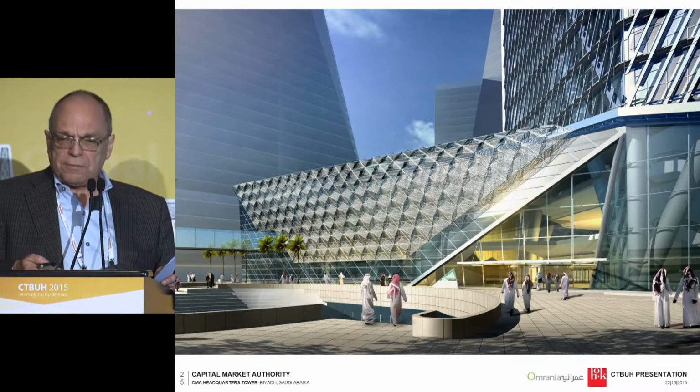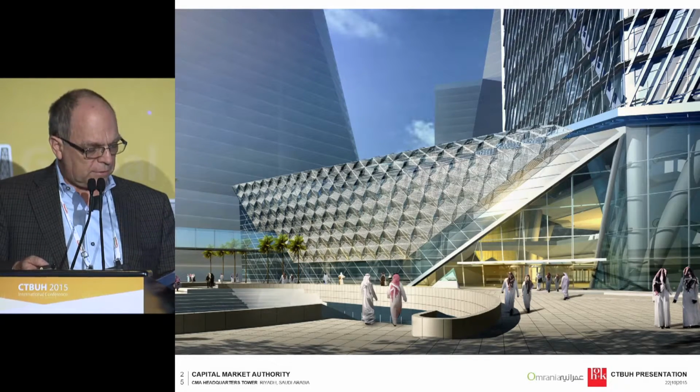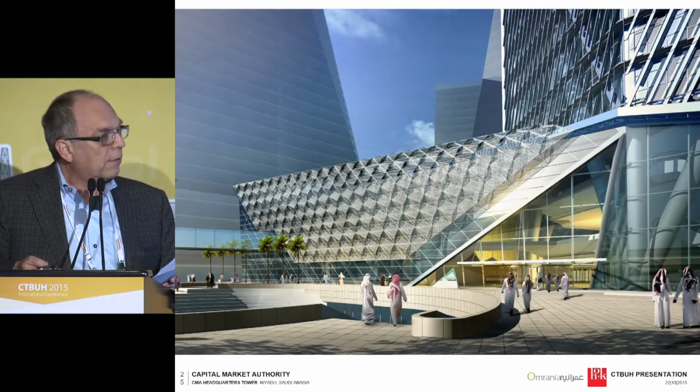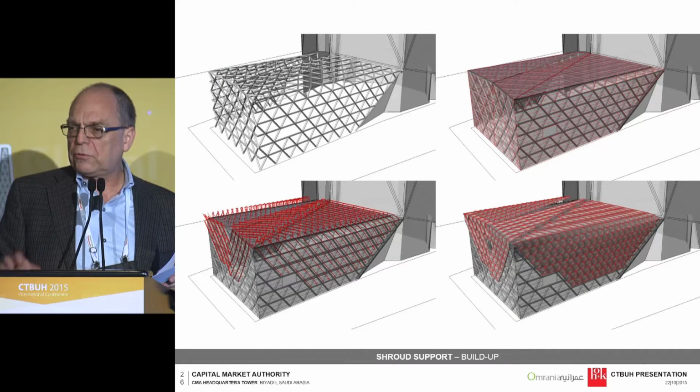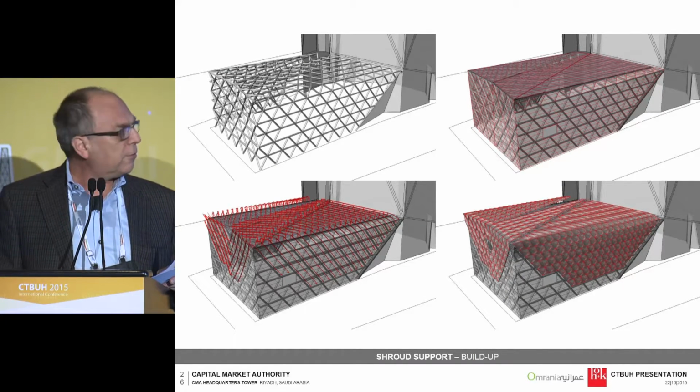Another quick view of the podium. I'm sure many of you were wondering when you saw that cafeteria image, how could we wind up with a glass ceiling on the cafeteria? So let me just walk you through that. Really, the whole podium is also covered by a shroud. It consists of 3 layers of coverage.